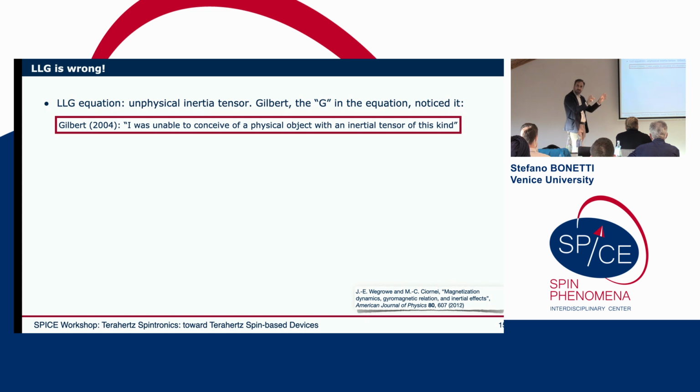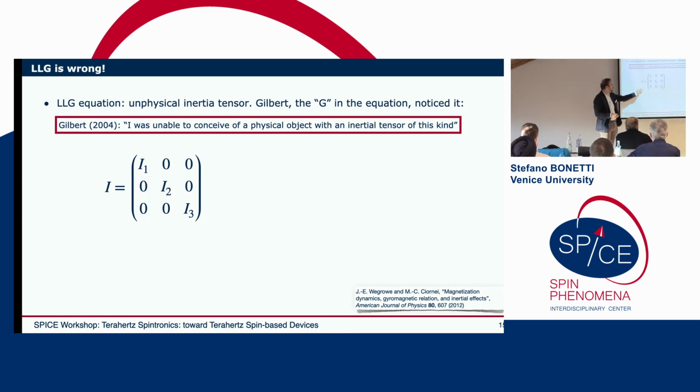So somewhere in the footnotes it was known that there was something off with this tensor. And the reason why it's off is because, if you remember Physics 101 mechanics, you typically have this kind of tensor of inertia for most objects. What the LLG equation assumes is that this tensor has all elements 0 except 1.